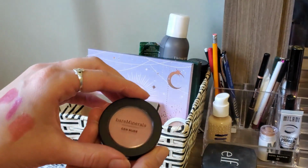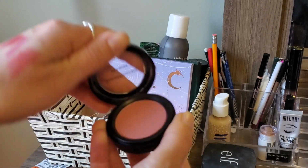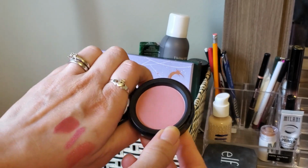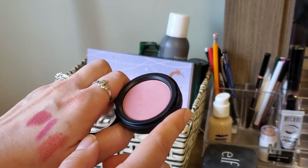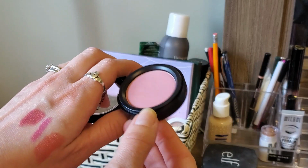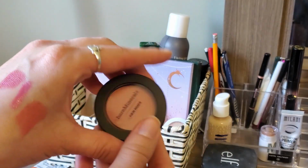I finally got the usage from my Bare Minerals Gen Nude blush in Call My Blush. This was like a freebie from Sephora, and I've been really intrigued by Bare Minerals in the last year or so, and I really like this blush. It's basic. It is a pink shade, but it was really nice.